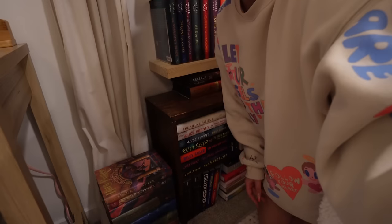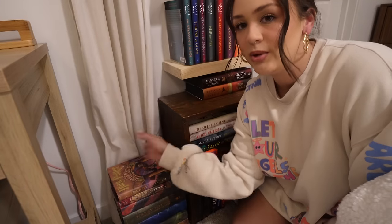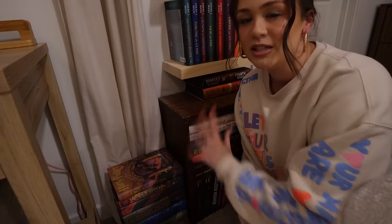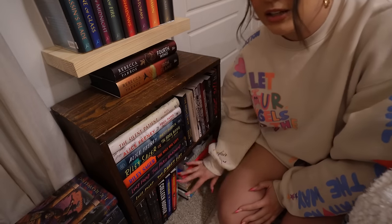I'm gonna start off at the bottom of the shelf. I ended up putting my Harry Potter series here because I just could not find a place that it fit. And I usually leave these curtains open anyway, so this is not gonna be in the way, and I felt like it still went because it's in between my desk and the bookshelves, so that's fine. In here, I have mainly thrillers. It did get a little bit messy down here.